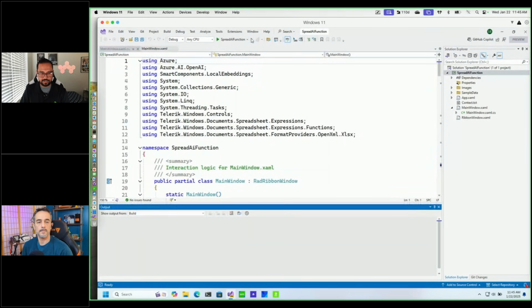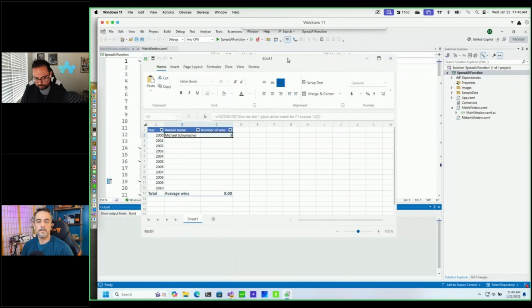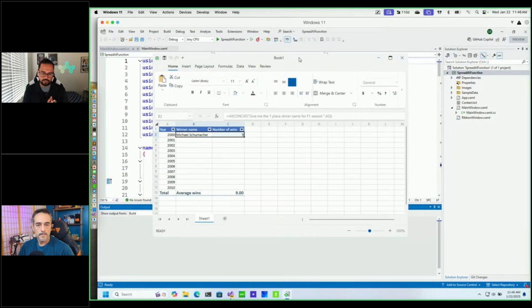So this is a WPF app which is going to throw in a spreadsheet UI. And again, let's just assume you're making a spreadsheet type UI for your field users or for your HR reps. So you know the context of what they're asking. And this one here is just faking it. Like I'm trying to know which Formula One driver won the championship in those years. So when I go in here and drag, you know the context of what the user is trying to do, and perhaps we can try to help. So it's all live.